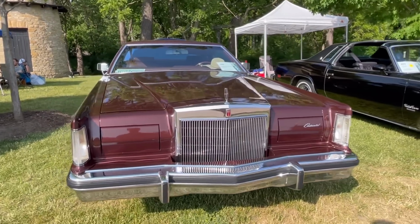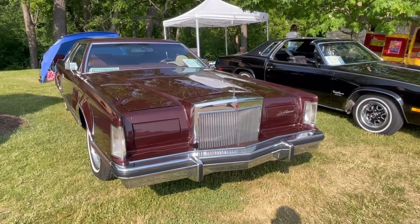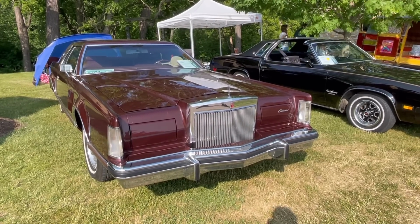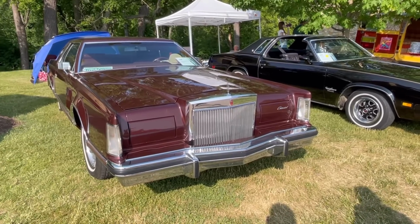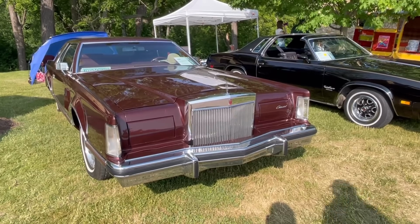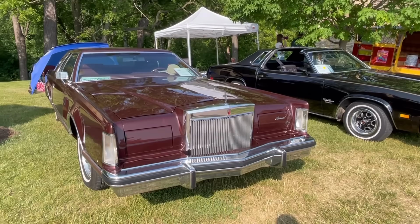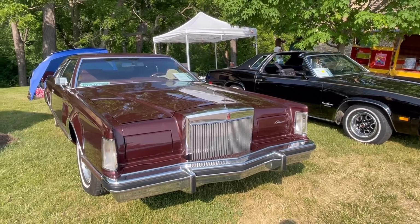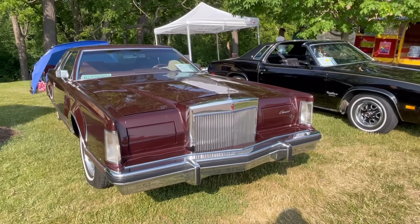In 1977, there were two engines that were available in the Mark V. There was a 400 cubic inch 6.6-liter V8 that made close to 180 horsepower, and there was an optional 460 cubic inch V8 which made 208 horsepower. Really not that much different between them, although both had about 330 to 360 foot-pounds of torque, so they were pretty torquey, although the car was certainly not a speed rocket.